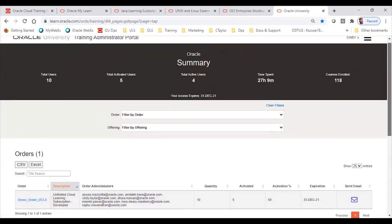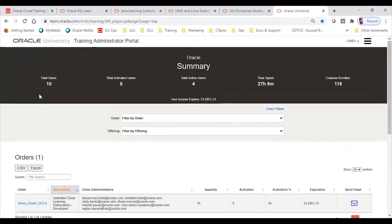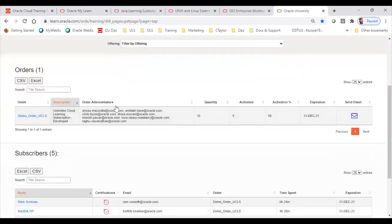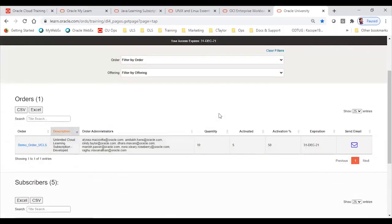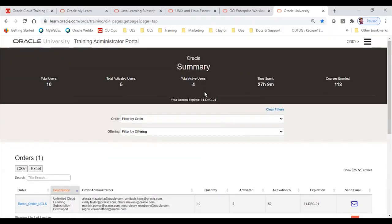So in this sample, there are 10 licenses that were purchased, and out of those 10, only 5 have activated the subscription. And you'll see the names of the 5 users in here. And then if you click on each of the names, you'll also see a detailed consumption report for each of those individuals. Okay, and that's included as part of a paid subscription service.